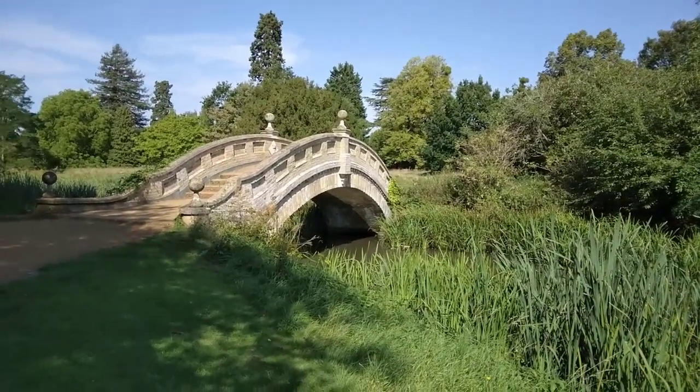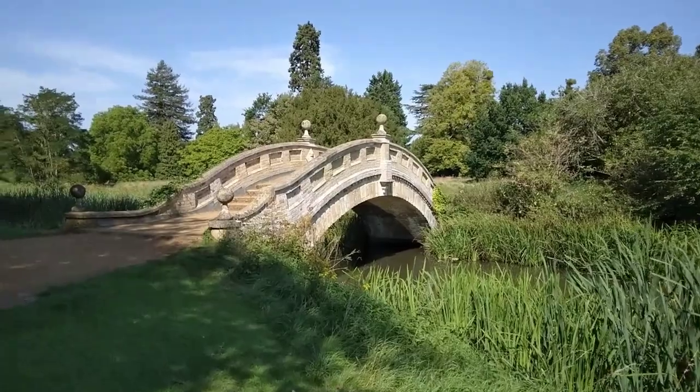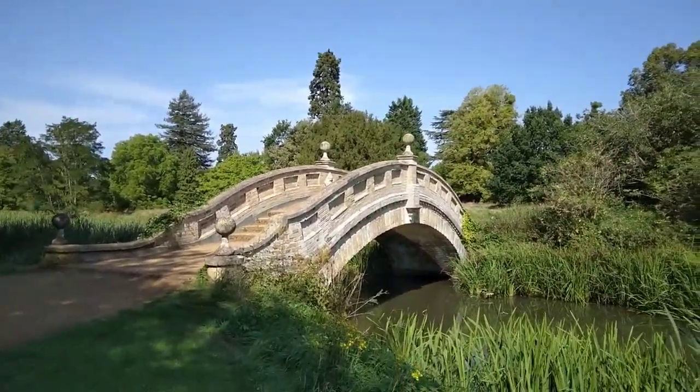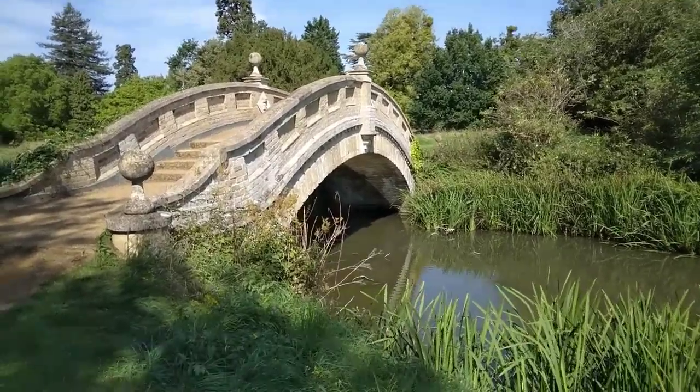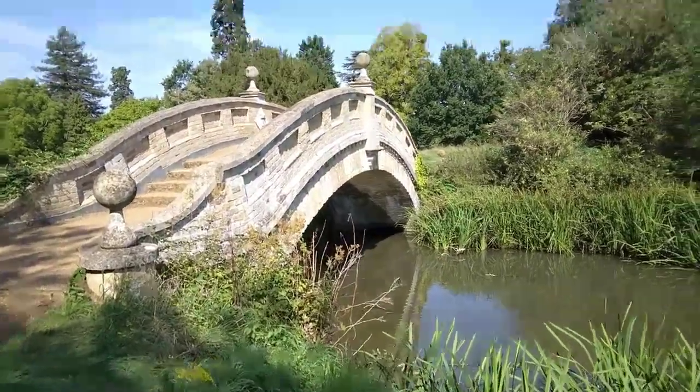And I just walked around the corner and discovered this darling bridge, and I wanted to show you the play of the water on the underside of the arch. Hopefully it comes through.